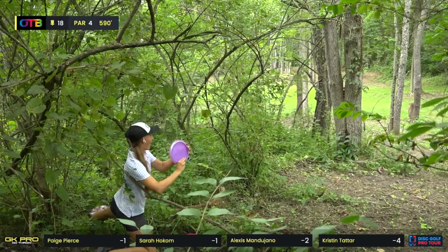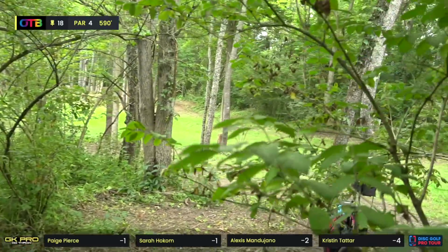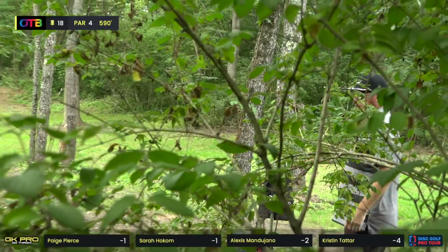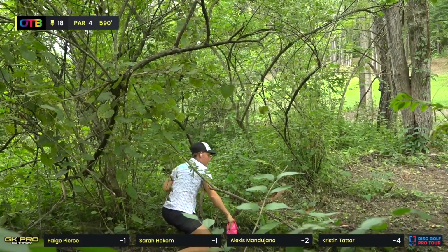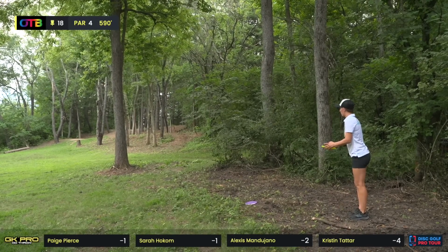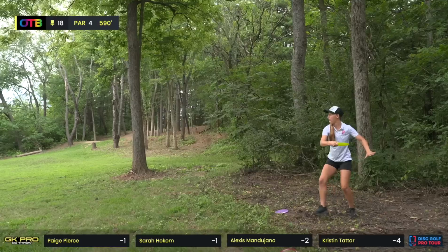Paige with another grip lock and with a really unfortunate kick as well. This is her third forehand roller of the day, and that was definitely the hardest angle we've seen her try to execute. That was a nice little backboard, though. It kept her out of the woods on the other side. It doesn't mean that it's necessarily an easy third shot here.